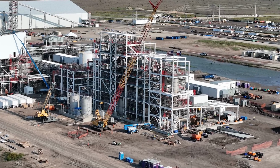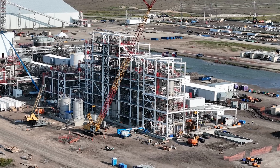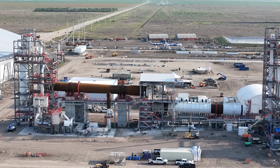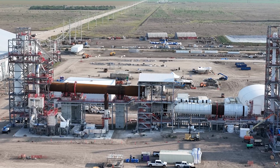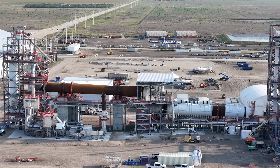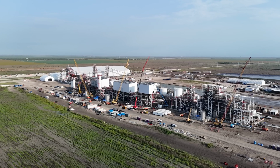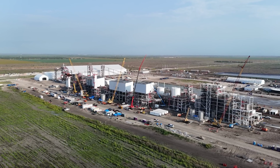And we go on to the other end at the pyrometallurgical portion where we see that rotating kiln and cooler. It looks like it's a lot more finished up, and we know that they've been doing some of the processing there, at least that part of the processing, for the spodumene concentrate. I'm not sure if the hydrometallurgical portion is operational yet, but it does look a lot more finished.